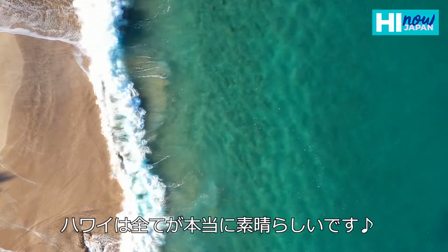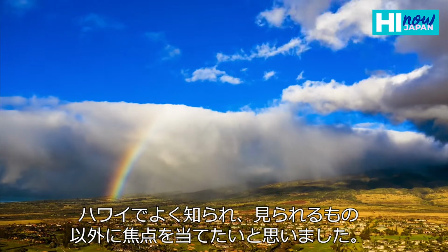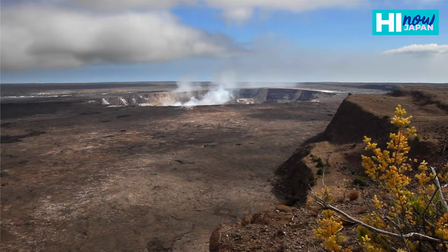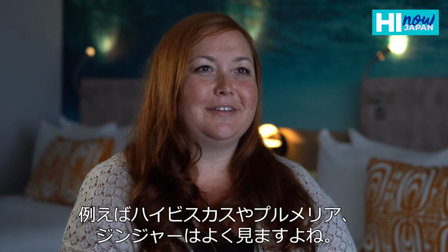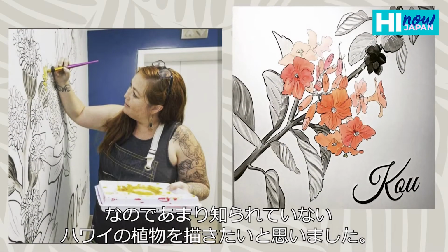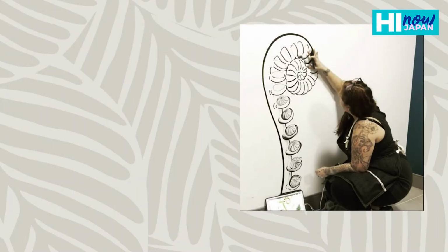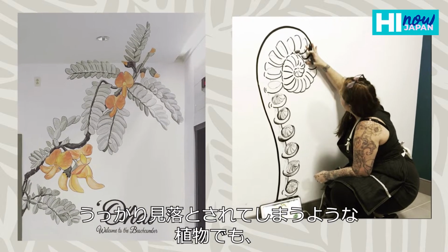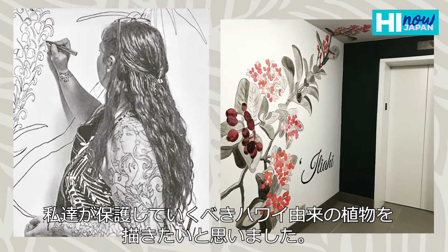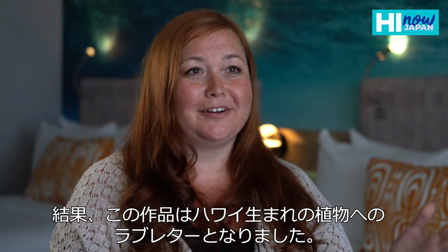Well, a lot of the stuff around the hotel is definitely inspired by just nature in Hawaii. I mean, you can't help it. When you live here, everything's amazing. And I really wanted to take a second to look at maybe what was not so commonly looked at in Hawaiian flowers or scenery. You know, we see a lot of the hibiscus and the plumeria and the ginger, and I thought, geez, if we're gonna feature some flowers on these walls, let's go for some that aren't as well known. Let's go for some that get overlooked a lot. And let's really shine a light on native Hawaiian plants, endemic plants that we should be preserving and noticing more. Ultimately it came out as this love letter to native Hawaiian flowers.